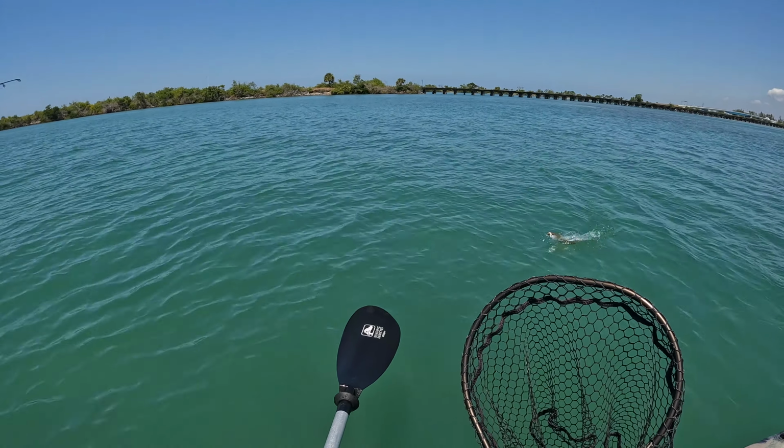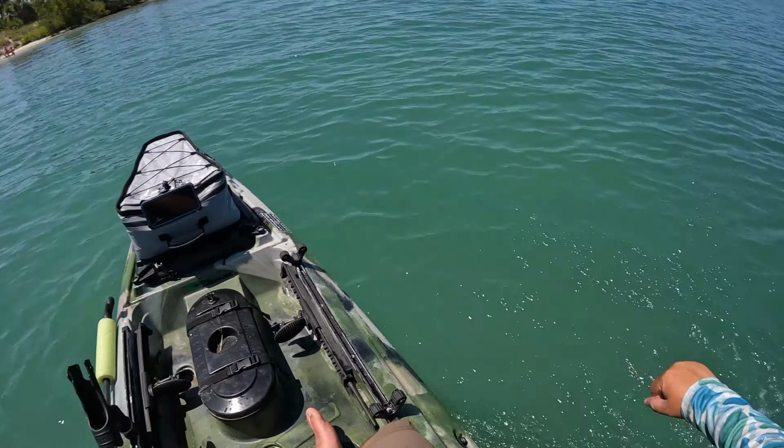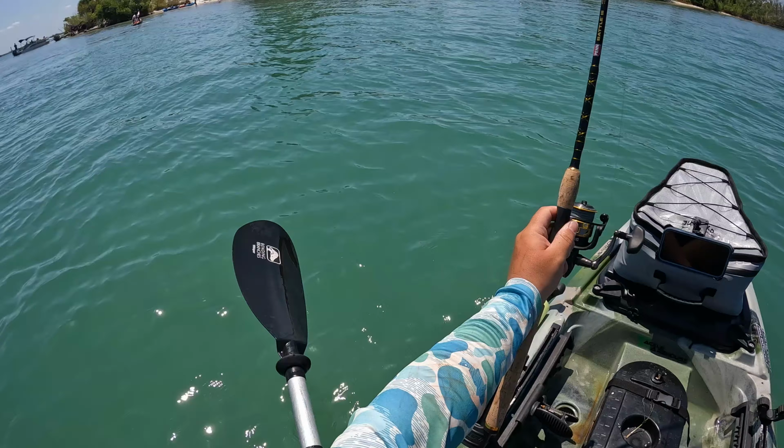Got one. Here's another. Oh, the little trout. That's a little trout. Babe, I got one.